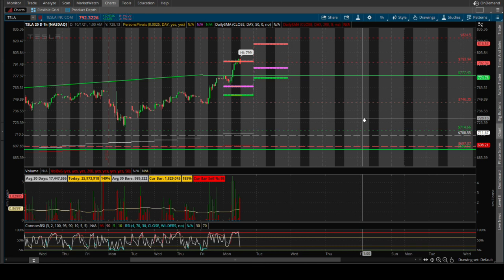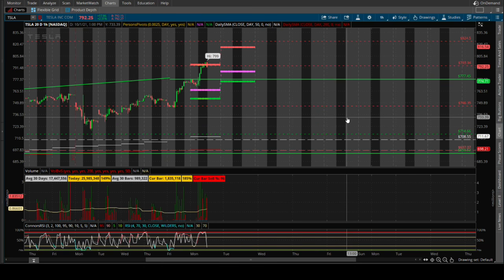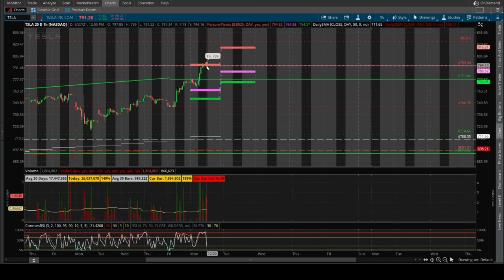I'll definitely make a video on Q3 projection on the number of vehicles delivered, and I think that number could be fantastic. Back to chart analysis here. The breakout has been 2 days in a row. RSI did reach overbought territory this morning. So it makes sense that it's retracing a little bit, but just a little bit though.